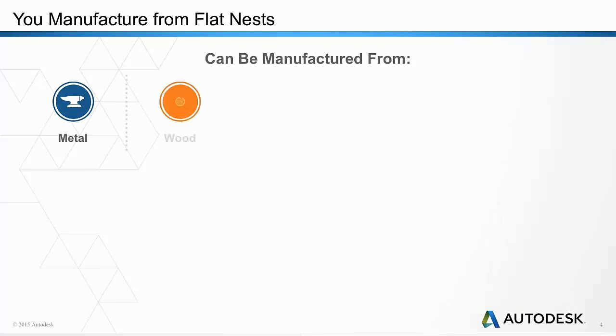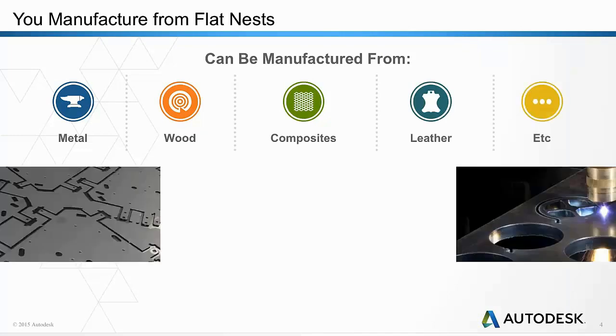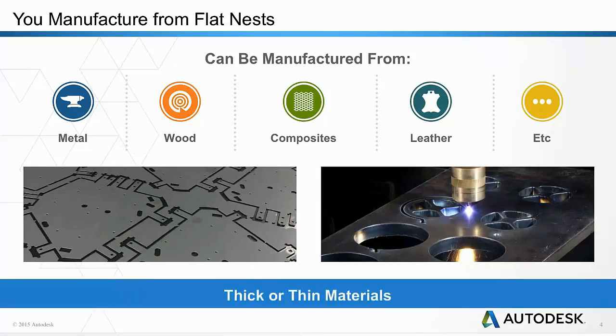What we allow for is the ability to manufacture flat nests on any material, whether it be wood, metal, composites, or leather. We have other operations in the life sciences that are nesting other advanced materials as well. We have the ability to process any type of material on any machine tool. And when you have thick material, like on the bottom right, for example, we're able to nest any bevels or chamfers or any information like that.